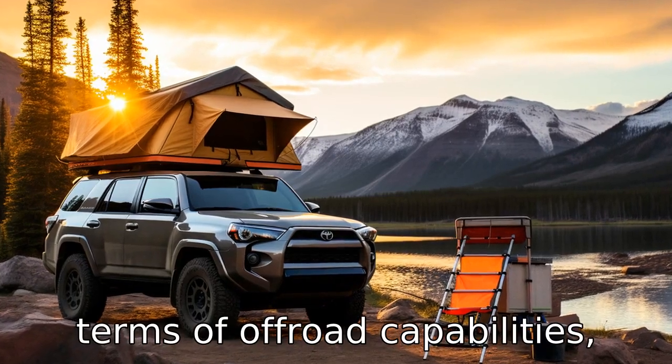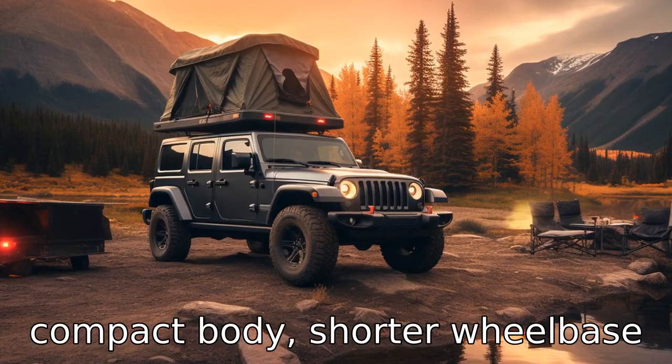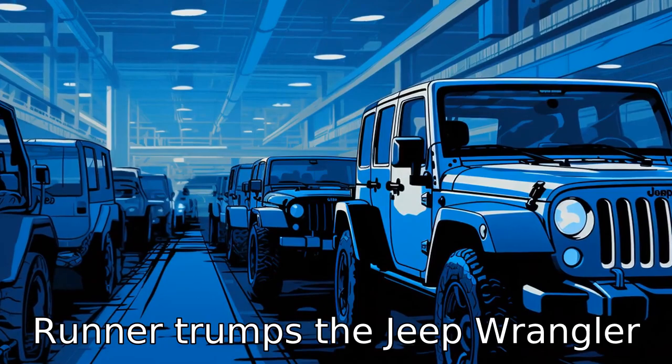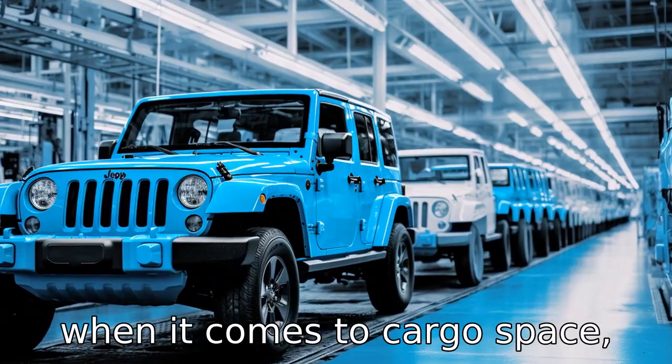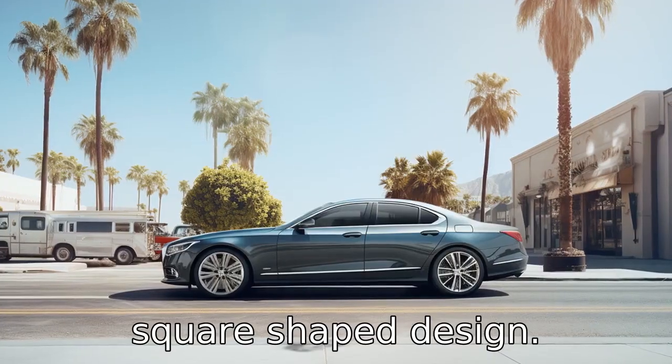Difference 8. In terms of off-road capabilities, the Wrangler scores higher than the 4Runner due to its compact body, shorter wheelbase, and higher ground clearance. Difference 9. The Toyota 4Runner trumps the Jeep Wrangler when it comes to cargo space, providing ample room for luggage and outdoor gear, thanks to its square-shaped design.